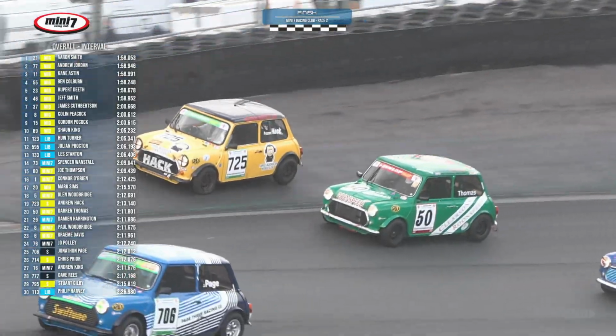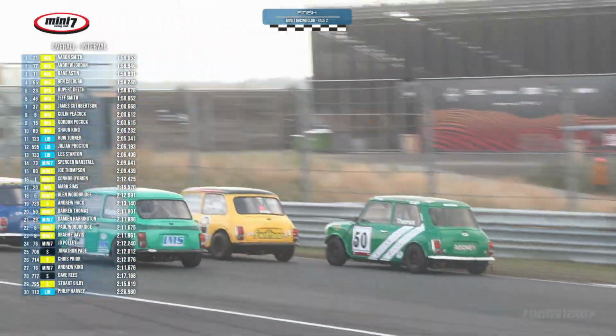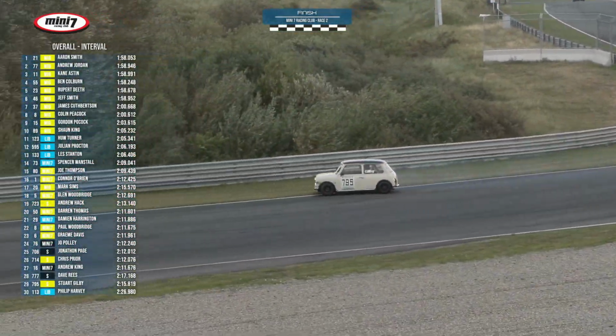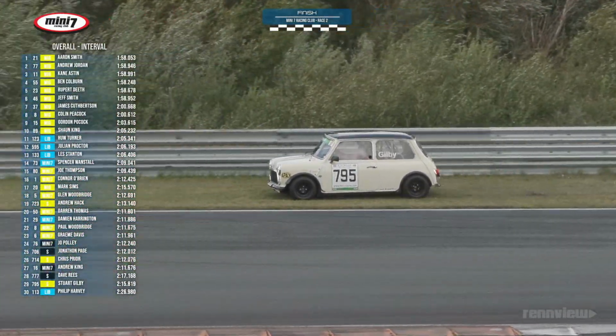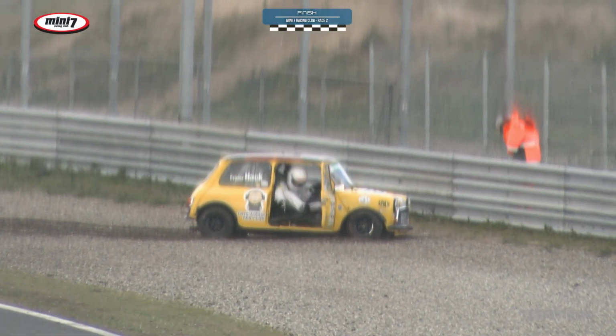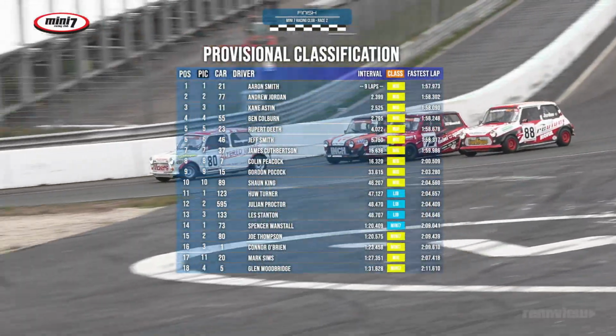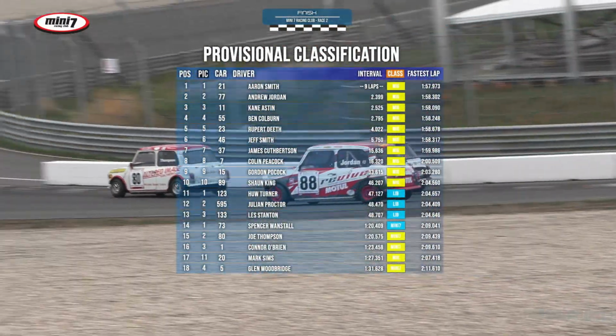There was a little bit of contact between Darren Thomas and Fraser Hack as they went through the first train of corners, further contact on the way out of it, and that did cause a puncture for Fraser Hack. A spin for Stuart Gilby earlier on. He kept the car out of the barriers and would continue, but for Fraser Hack that contact caused him a puncture. He was out of the car, out of the race, and slightly disappointed to say the least.